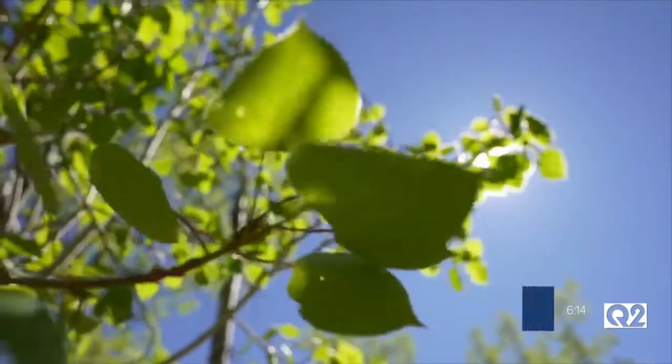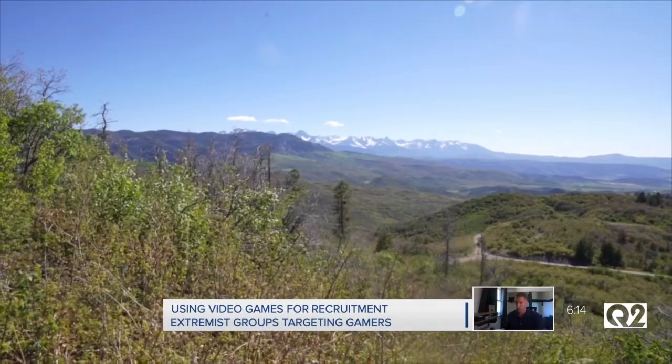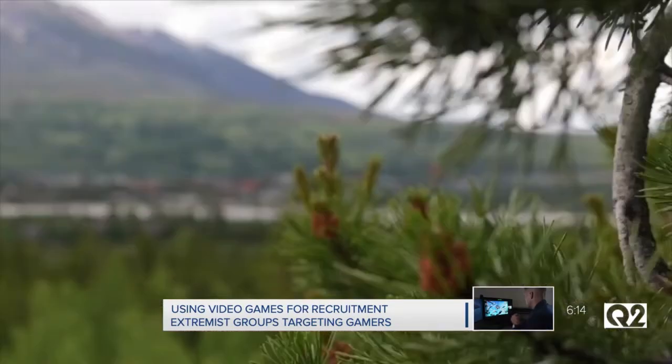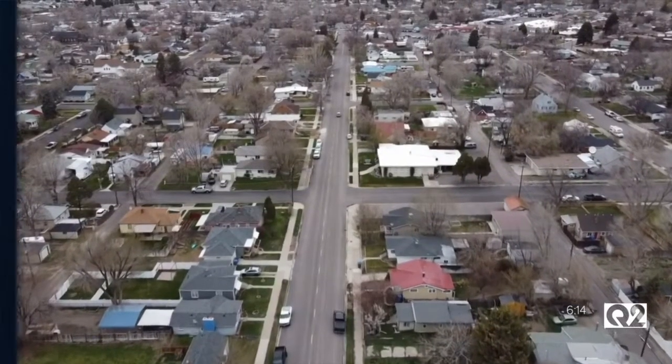God's country will never lose its allure, and those who are stewards of its lands are dedicated to making sure it doesn't take a miracle to keep it reasonably affordable. I'm Dan Grossman.